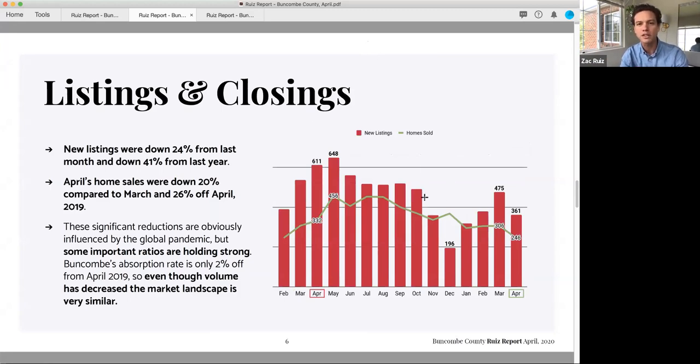A fun thing to say when you have this graph, if you look at December, one of the things to call out is that when the green line, which is homes sold, is above the red bar, which is new listings, then you took more inventory off than you added. So just little things to start talking about. And when you add more homes than you take off, then you're increasing inventory. So that's one of the ways to interpret.